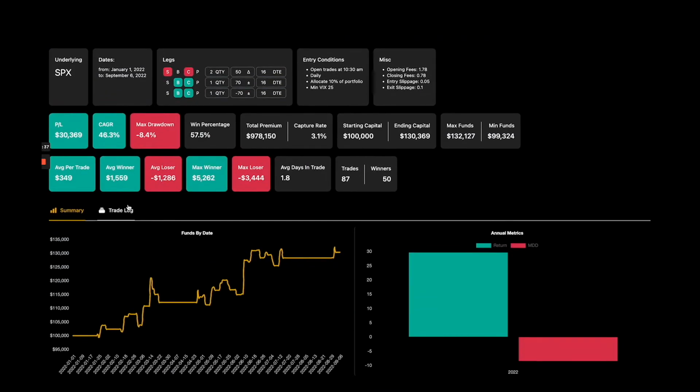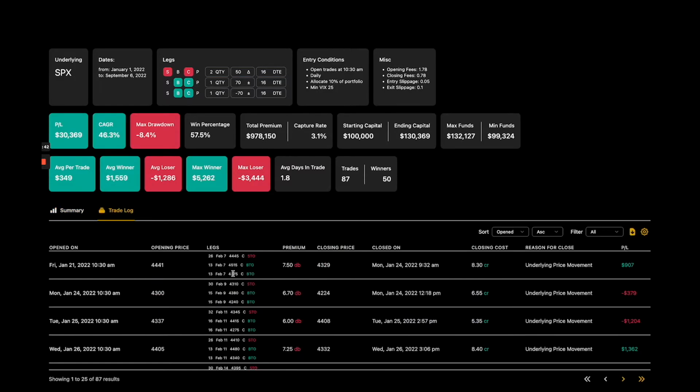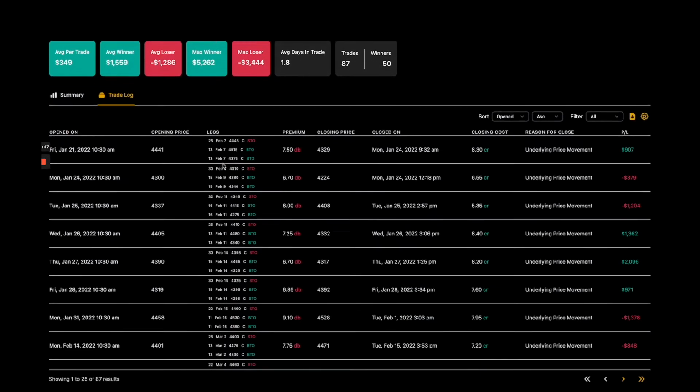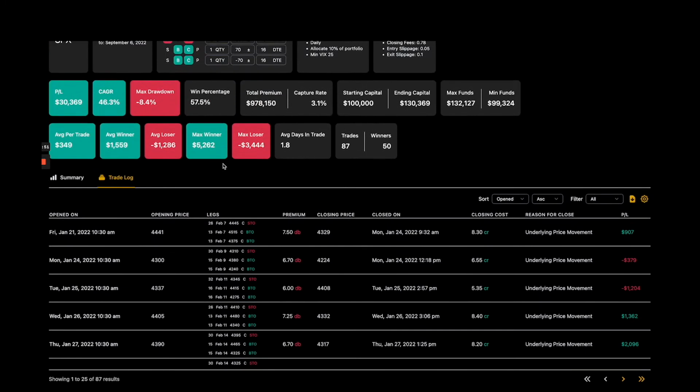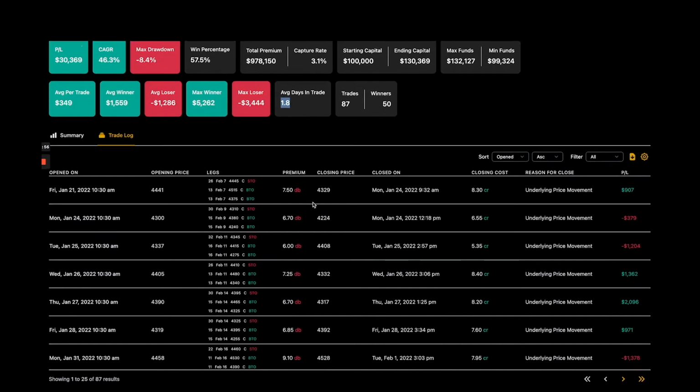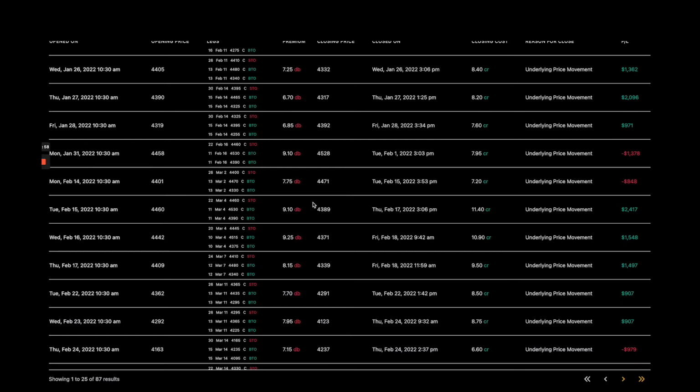And so what does that look like? Well, it's not a pretty graph by any means, and you only win 57% of the time. But what's interesting about this is the winners happen relatively quickly. You have 1.8 days in the trade. And I think the reason that's happening is because in these higher VIX environments, as soon as there's no movement, vol starts to contract.